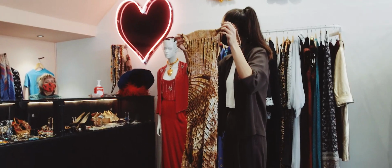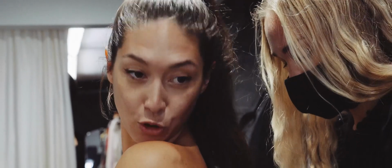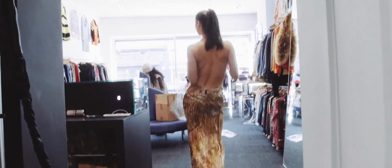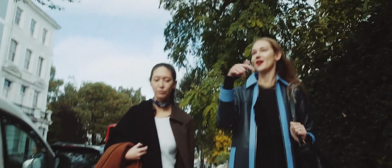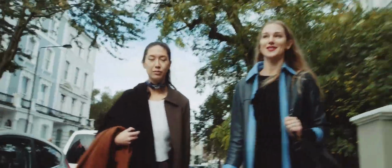Am I going to fit into this? Ros, you're making it look like it's hard to do up. See, I feel like this is unsafe. Okay, there are children. Let's go. Goodbye. You have one of the houses that has the keys to the secret garden, like the sort of Hugh Grant style.